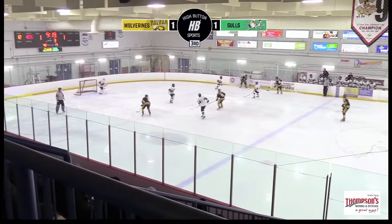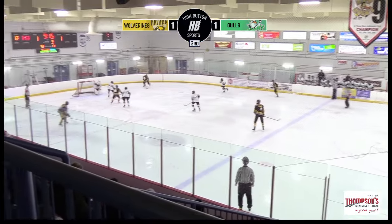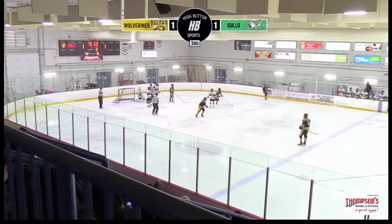But right back in the zone by the Wolverines now as they skate this one. Back to Girard at the point. Now a pass down low with some room. Walks in, fires a shot. Save made, Fitzgerald. And once again, he's going to hang on to that one.